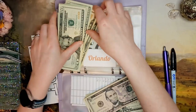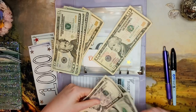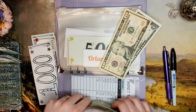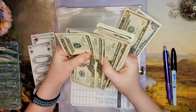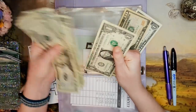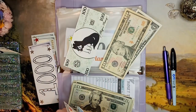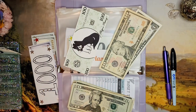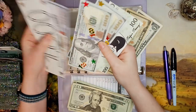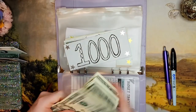10, 11. So let's take one of these 10s and one of these 1s. And this is going to stay in here for the 11, and this should be $100, okay? So 20, 40, 60, 80, 90, 95, 96, 97, 98, 99, 100. $100. Let's put a little mojo dollar in there. And that is going to replace that. So there's 1,100, 200, 300, 400, 10 and 11. 1,411, and this is all going to the bank.